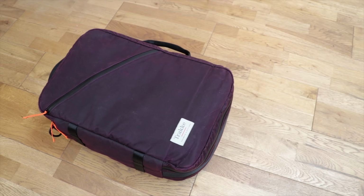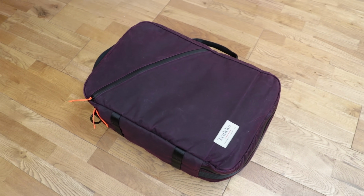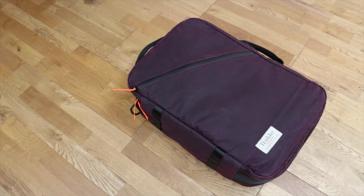The Trakke Storr is designed for simplicity and therefore doesn't have too much stuff going on externally. They've only included external components that they believe will stand the test of time and won't compromise the pack's integrity.